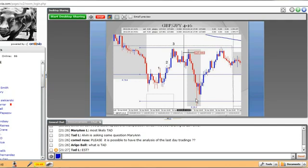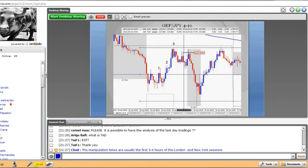So why is that? Well, if they've taken hours to accumulate a position, if they've driven the market up and taken an hour, 2 hours, 3 hours to accumulate a position or to manipulate the market, how long is it going to take them to exit that position? They're very simply not going to be able to do it within 20, 30, 40 pips.